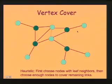And those are dark blue ones. And then I bolded the links that are covered now by those filters. So the remaining link is the one in the middle that is not covered. And I need to choose one of the nodes, either top or the bottom light blue one. So I'm going to choose the top. And so this would be my vertex cover. I have no guarantee that it's minimal, but it is vertex cover. It's covering all the links.